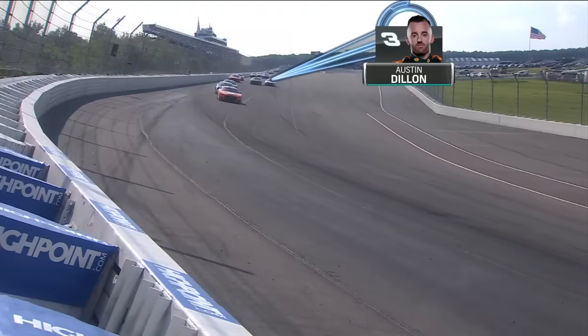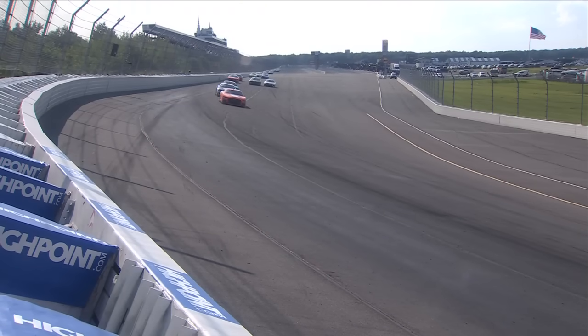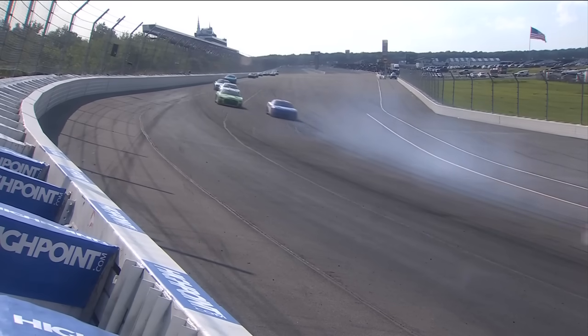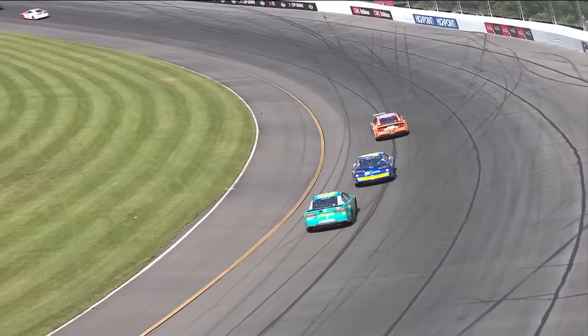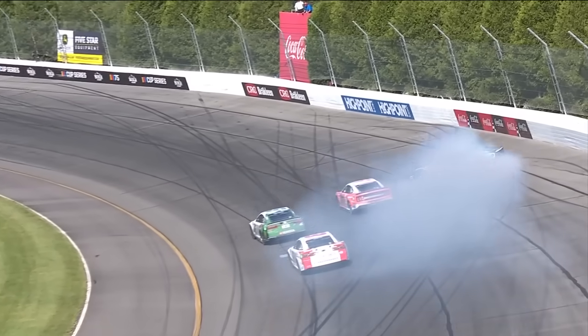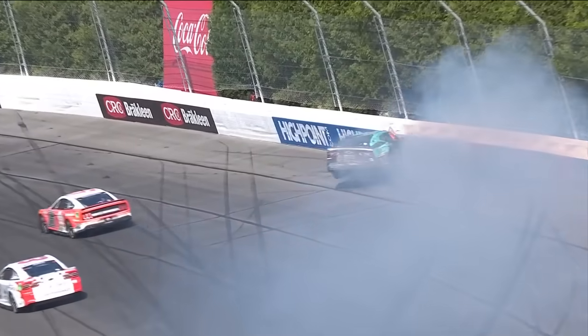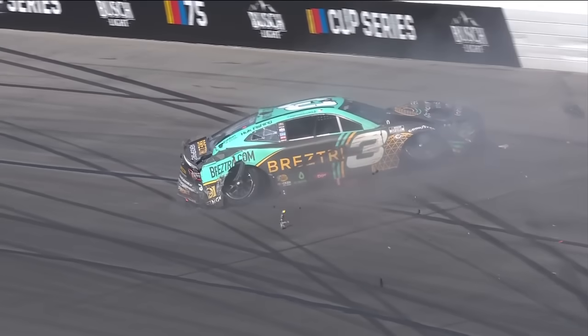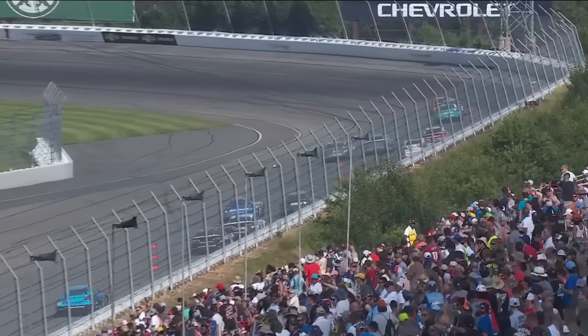Take a look at what happens. 3 wide down into 1. That's Austin on the inside, and Austin's in the middle. Just comes down the racetrack into the 45 of Reddick. I'd like to get another look at that. It almost looked like Austin didn't know he was there, but right. That was just a first glance at it. Here we go.